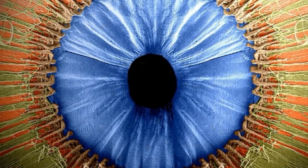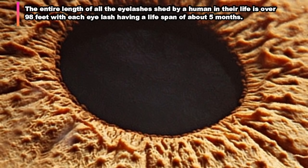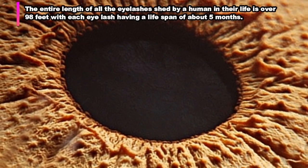And the fifth item is the human iris at varying levels of magnification. How cool is the human eye up close? Wow.